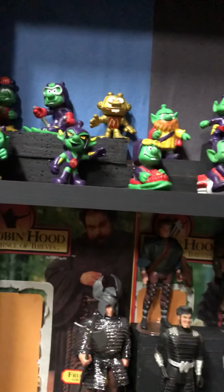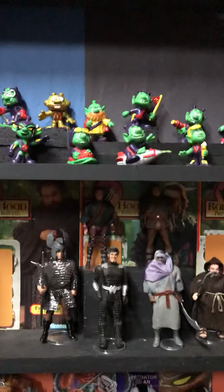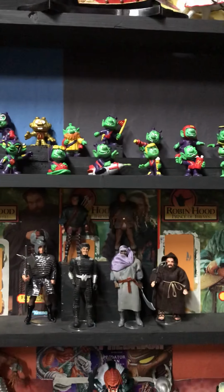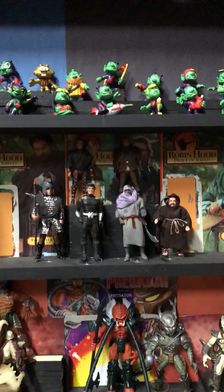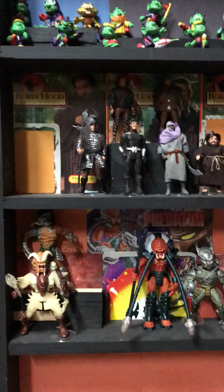And again, I like the card backs that they come with. Again, a pretty plentiful line. There weren't a lot of figures in it, and they're not particularly rare, so not too bad to put together.